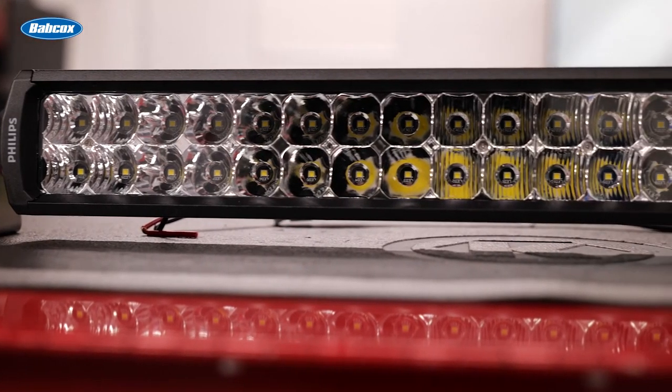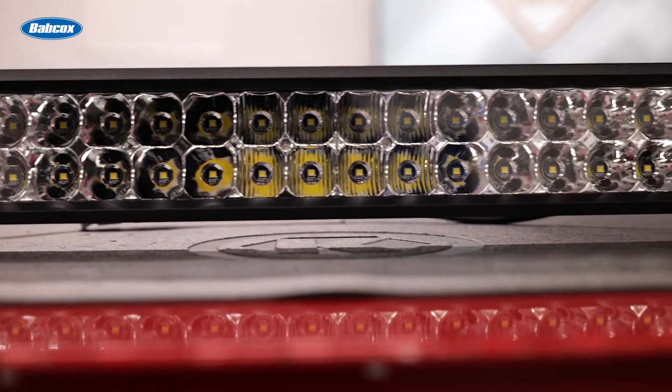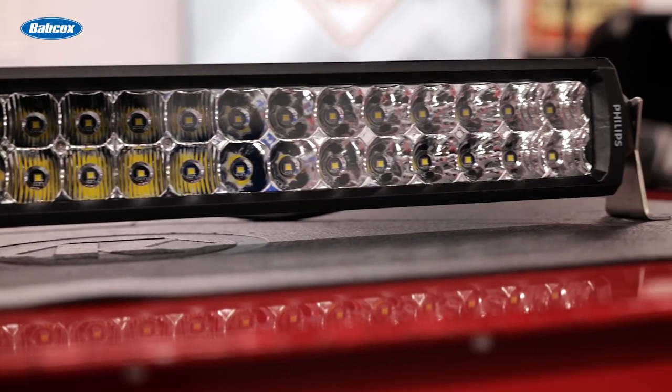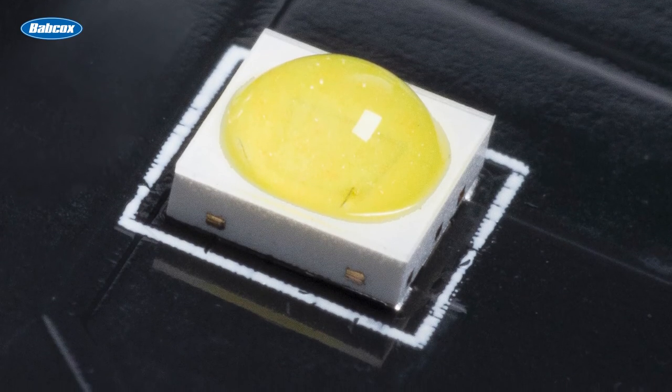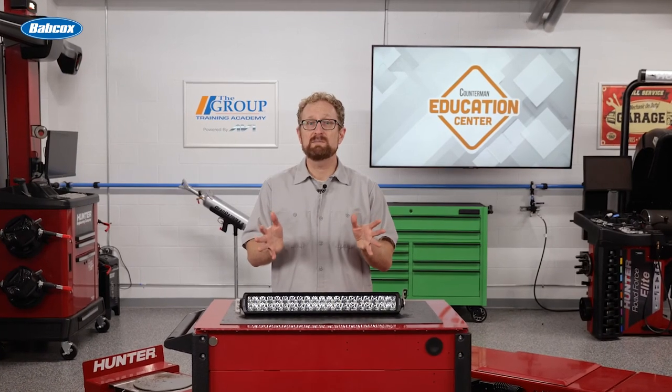You also can suggest that they look for a light bar with LEDs that have an optical lens built into them, as this one does. The lens puts more of the light output where you need it, directly out in front of the vehicle. Those are a few tips for recommending and installing light bars. We hope you found it enlightening.